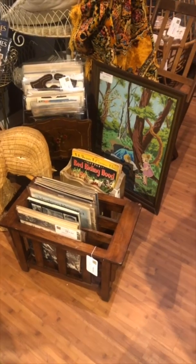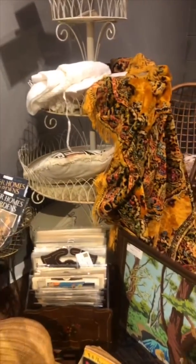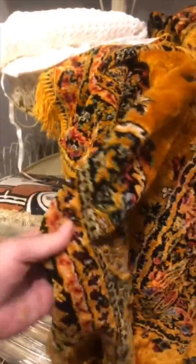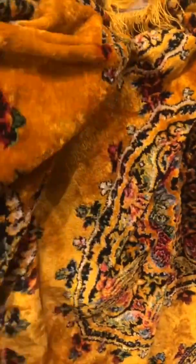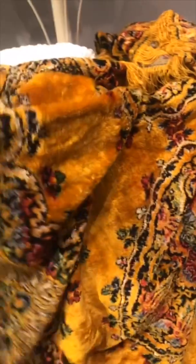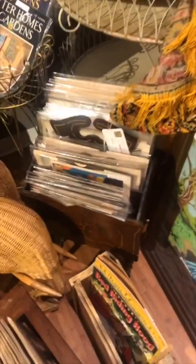Lots of ephemera, beautiful art, beautiful vintage textiles. I am in love with this velvet vintage textile. Look at that pattern. It has been professionally cleaned. It could be a blanket, it could be art hanging on a wall, some adorable hand-knitted baby clothes, all of these fun things to dig around in.